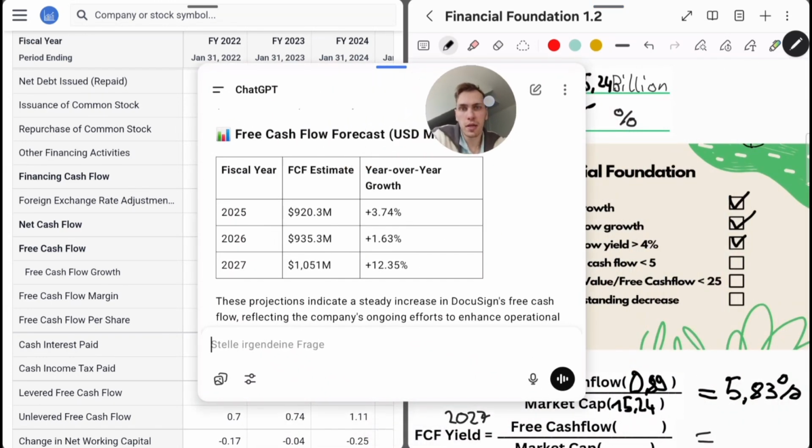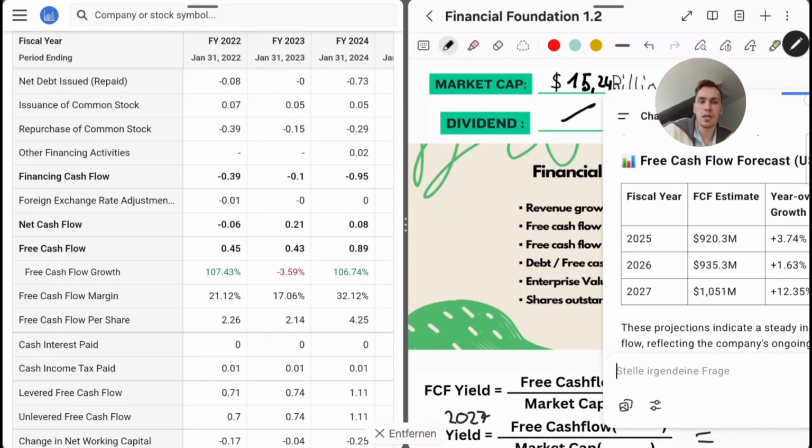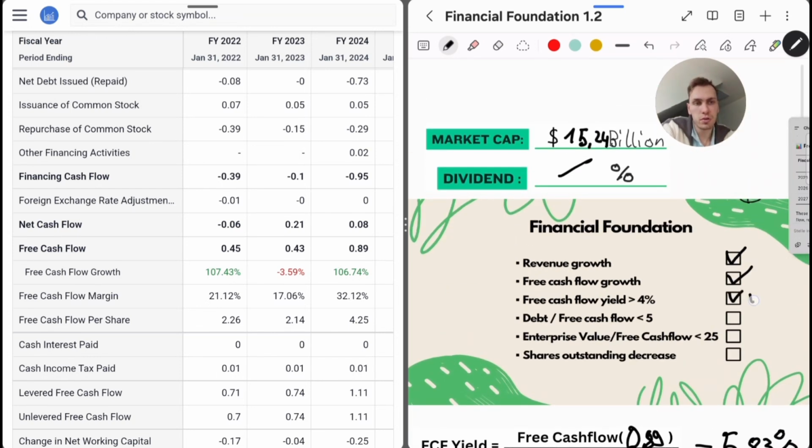We can also take a look at the free cash flow assumptions for the next years. In 2025, the free cash flow could be around 0.92 billion US dollar. In 2026, around 0.93 billion US dollar. And in 2027, around 1.05 billion US dollar. So let's just assume for 2027, the 1 billion US dollar. Then we're going to get the free cash flow yield for 2027. So the number we're going to get would be around 6.56%. And that's a very good free cash flow yield as well. It's over the 4%, so it's also a check here. And this can be an indication for undervaluation already.